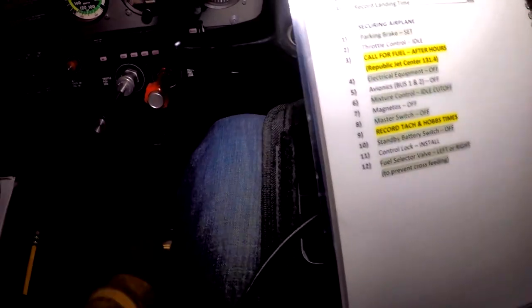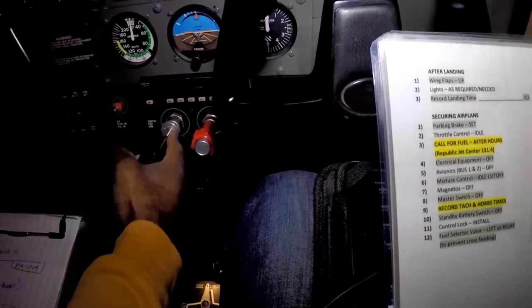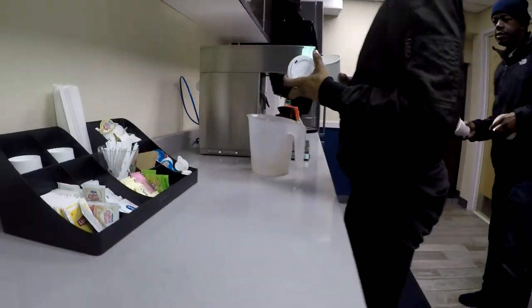Okay. All right, we're here, and let's do a shutdown. You can pull the parking brakes on there. Parking brakes set. Throttle back to idle. Uh-huh. Electrical equipment.